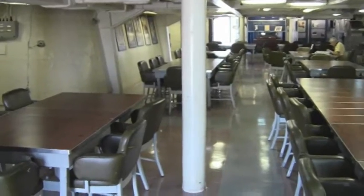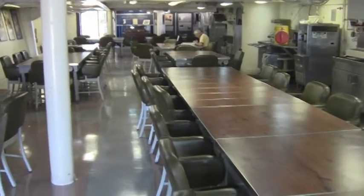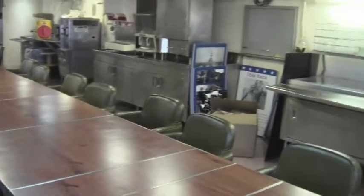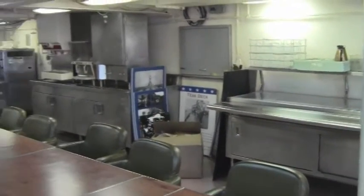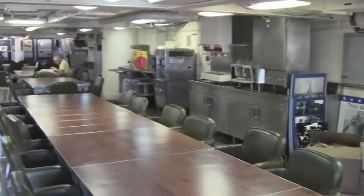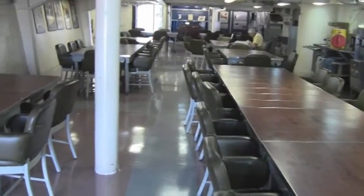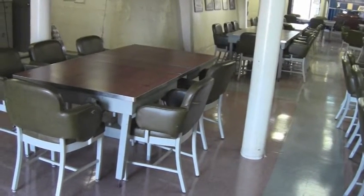This is the Wisconsin's wardroom, and it's where the ship's commissioned officers had their meals, and where they could have meetings if the captain or the executive officer called a meeting. Enlisted men are not allowed in here unless they were on watch and they had been directed to bring perhaps a message to someone who is having a meal in here.